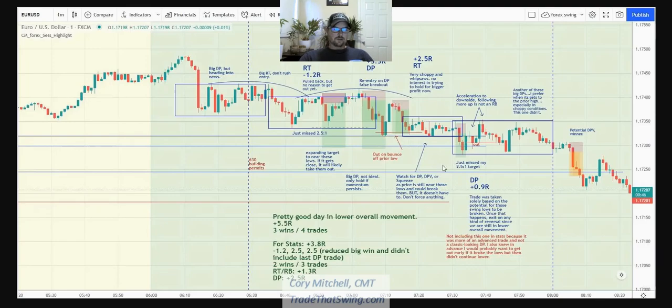This one I didn't include in the stats because it was a little bit more of an advanced trade. So let's go through this one. We have the drop, the pop, the drop, a pop. This is way too big of a trigger bar to consider a trade on. Then we have this next pop up, but now we're below these prior highs, and so it's not a classic DP in that sense.